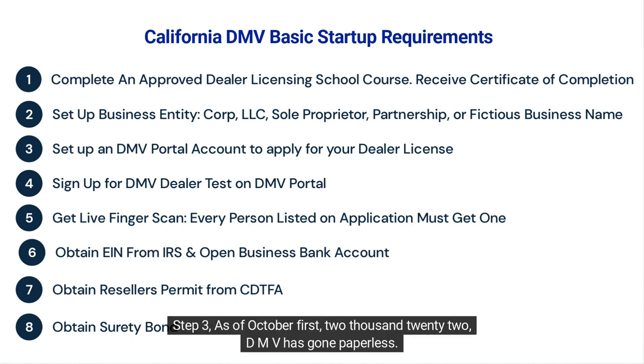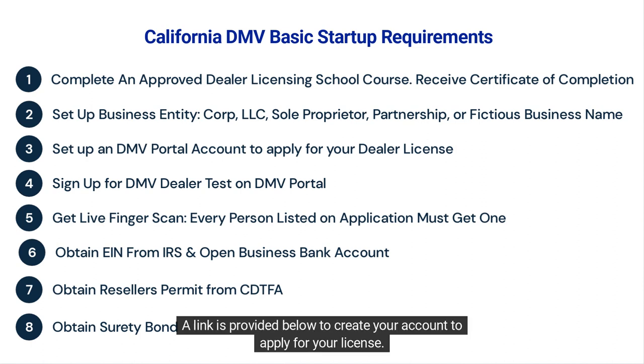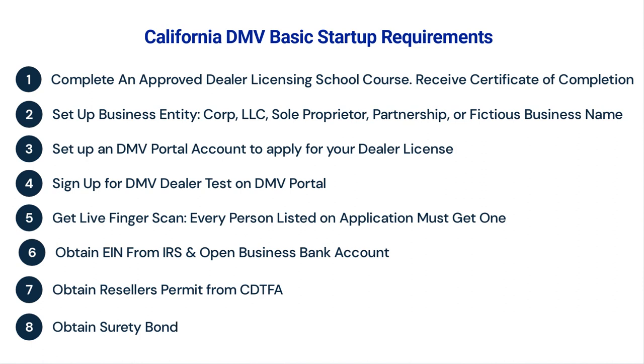Step 3. As of October 1, 2022, DMV has gone paperless. All dealer applications will be submitted online through the DMV Occupational Licensing Portal. A link is provided below to create your account to apply for your license.